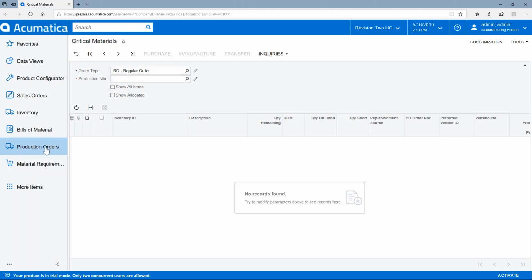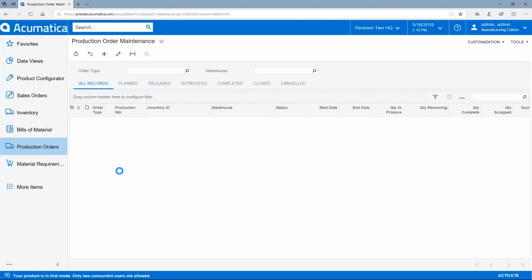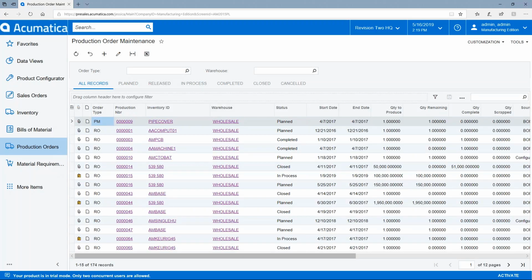Now, back on my production order. Let's pull that production order back up that we were working with. One more thing I'll say about that is the critical materials is looking at this on a 1-to-1 basis. So it's telling us for that one production order, here are the materials that are required.